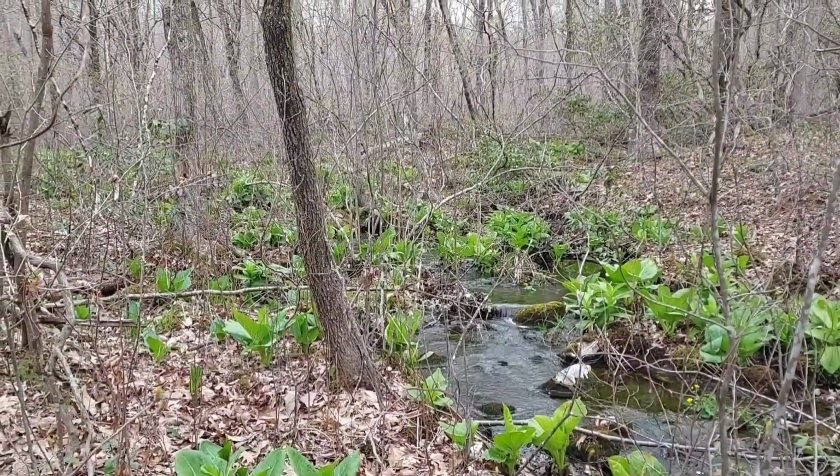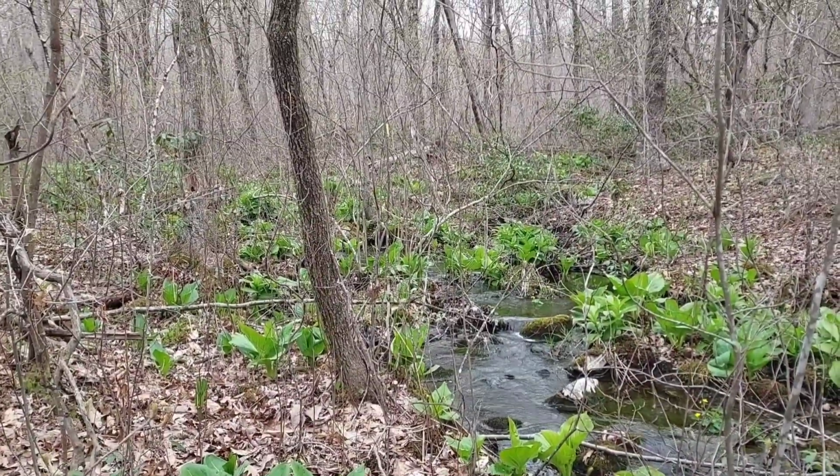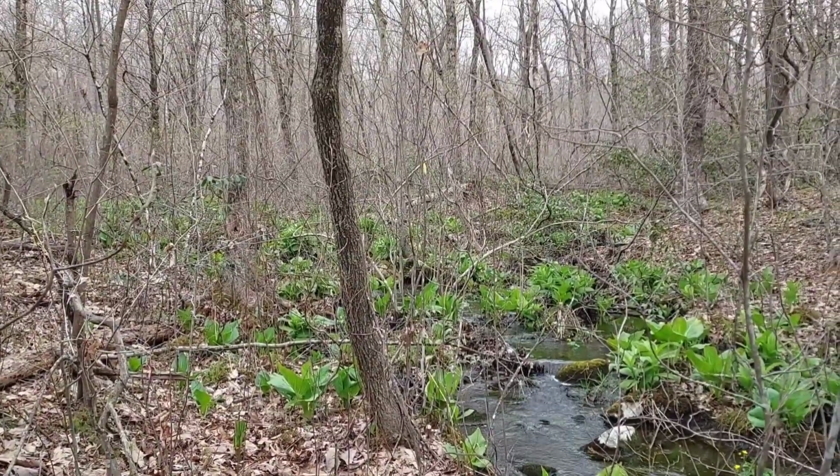We'll be doing a road crossing shortly. I think it's Connecticut Route 79. And then back in the woods. So that's a good landmark, and it'll probably be about the halfway point today as far as the mileage goes.